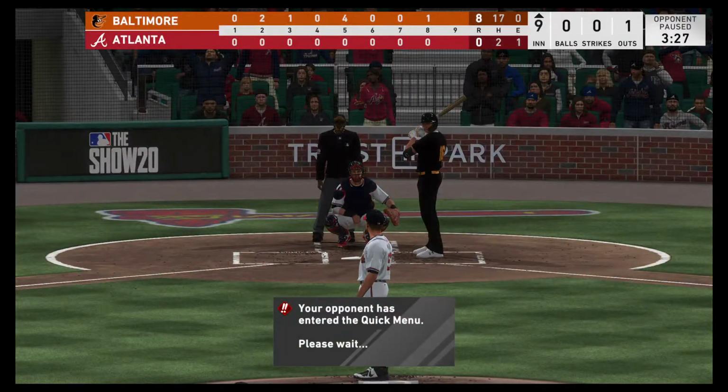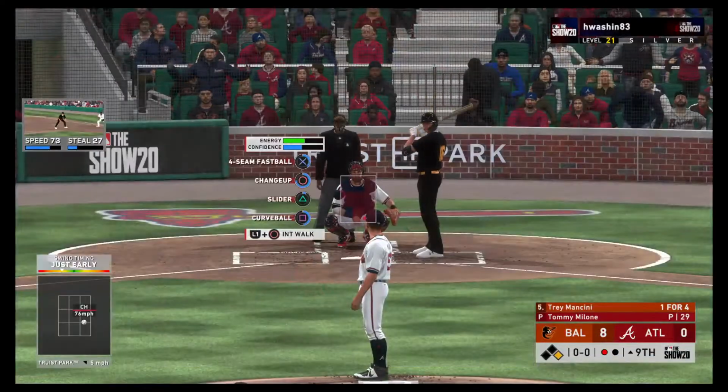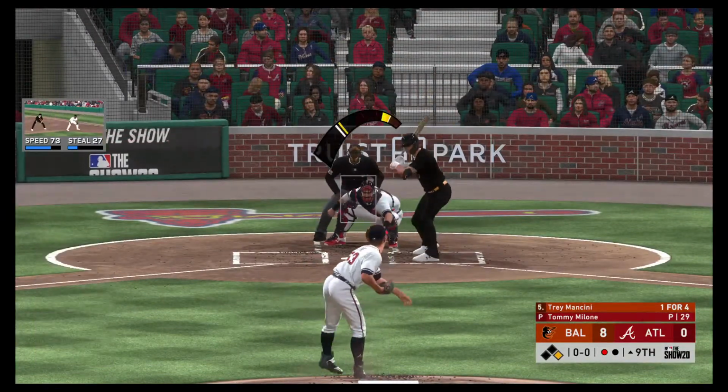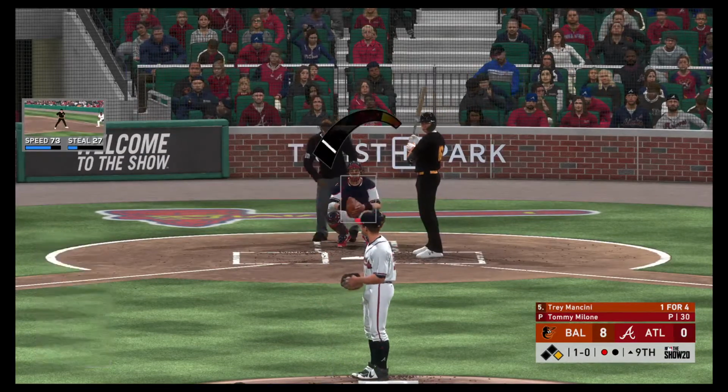The right fielder, number 16, Trey Mancini. Austin Hayes will come on now and pinch run here. So now to the plate, Trey Mancini, as he'll take a look at ball one. It was a single for him in his last at-bat.